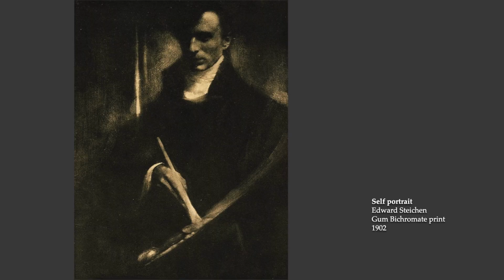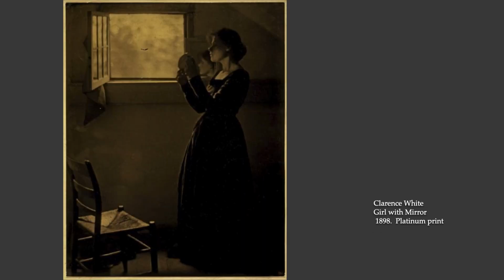This self-portrait by Edward Steichen is in the gum bichromate process, and you can see some of the scratches that were typical of that process. The gum bichromate prints tend to look more like a painting or even like a charcoal drawing than like a photograph, so it's really to emphasize how it is handmade. This photograph by Clarence White reflects the qualities of pictorialist photography to be composed in ways that are like paintings and incorporate symbols like the mirror and the window that people associate with the practice of photography.